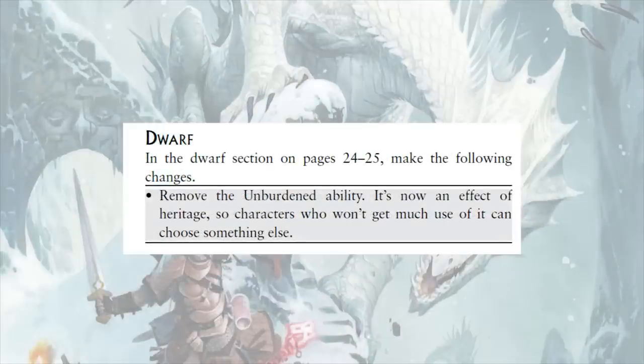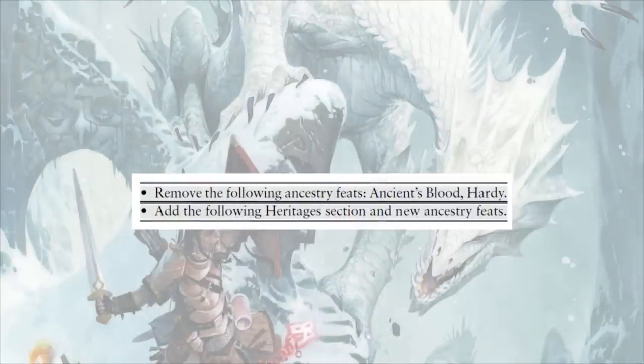Anywho, scrolling back up to the top here, the dwarf is losing the Unburdened ability. The Unburdened ability said if you were in heavy armor, your speed was reduced by 5 less, same if you were encumbered. In addition, Ancient's Blood and Hardy are getting the axe, and new heritages and ancestry feats are coming in to replace them. That's amazing, because these were feats I complained about in a video I almost put out, because you could only take them at first level, because they were heritage feats.